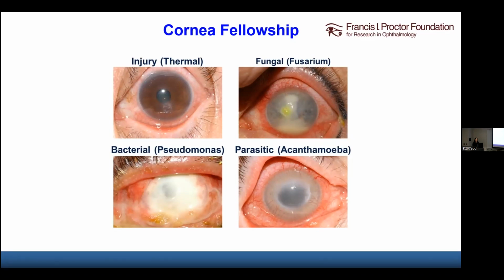About halfway through my fellowship, I started to apply for my K08 award. When I was trying to decide on what topic to study, I was really interested in these four patients that I happened to see during my internship year. These were examples of patients who came in with various eye injuries: a thermal injury, fungal infection, bacterial infection, acanthamoeba infection. It really interested me to maybe pursue looking at corneal opacification or corneal scarring as a research topic.